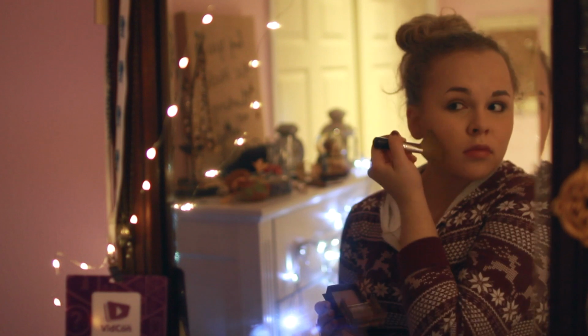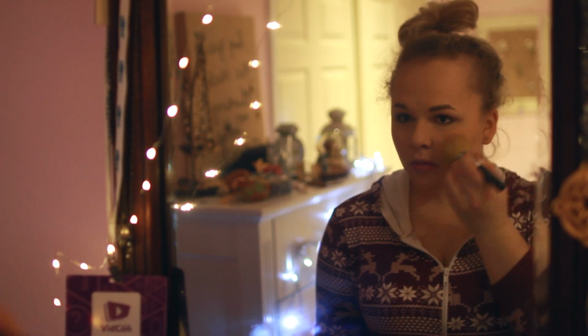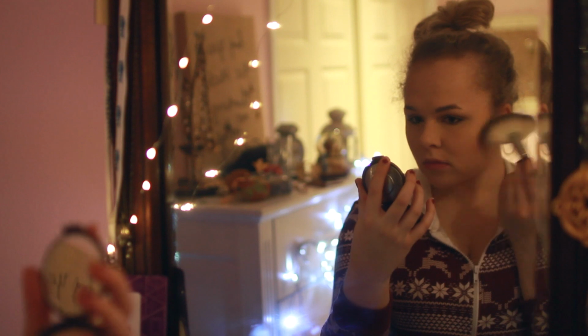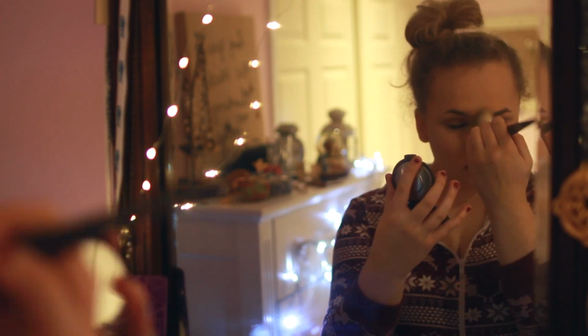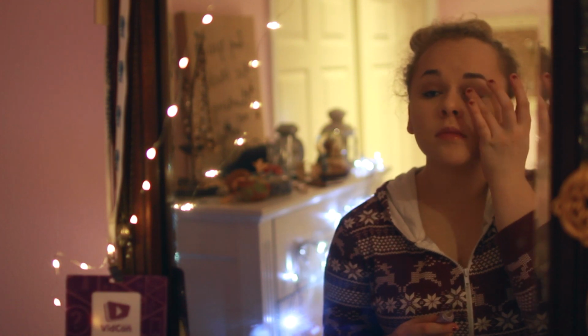For contour, I just use a little bit of my Benefit Hoola bronzer on a big fluffy brush. And then for blush, I used a light mauve-y color, and I just put a little bit of this since I'm going to be doing two different lip looks. I wanted to keep a really neutral blush. So I highlighted up on my cheekbones and on my nose, and then I primed my eyes and got ready for eyeshadow.